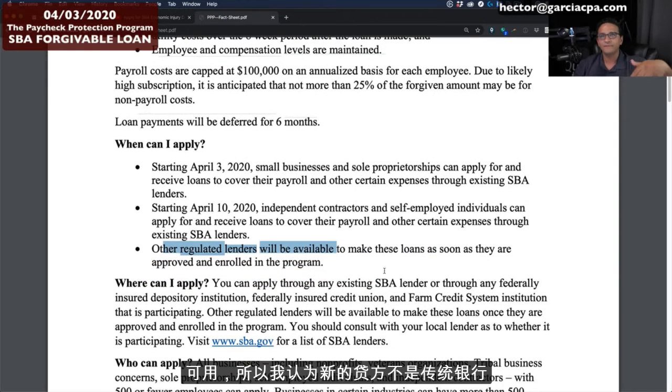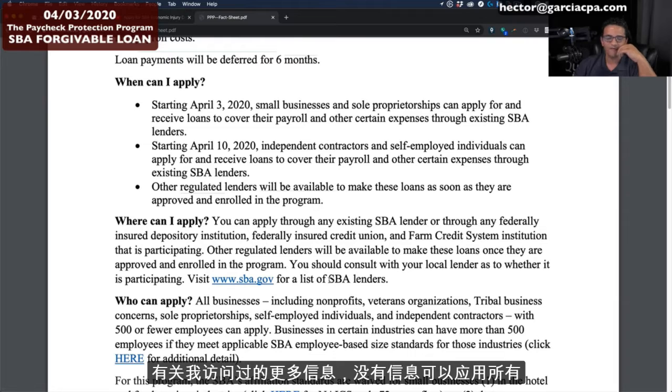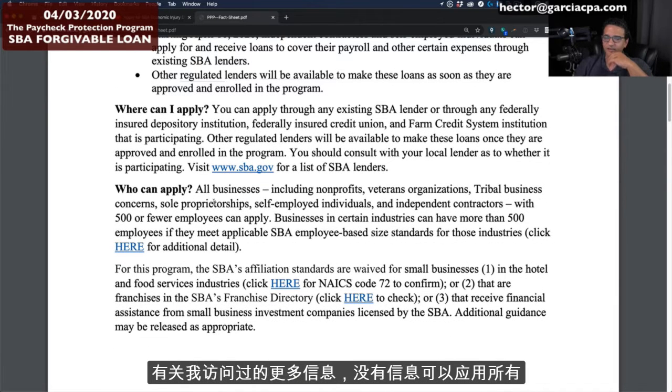So I assume that new lenders that are not traditional banks will be there. Now, where can I apply? It says here, through your SBA lender. Visit SBA for more information. I visited. There's no information there. Who can apply?